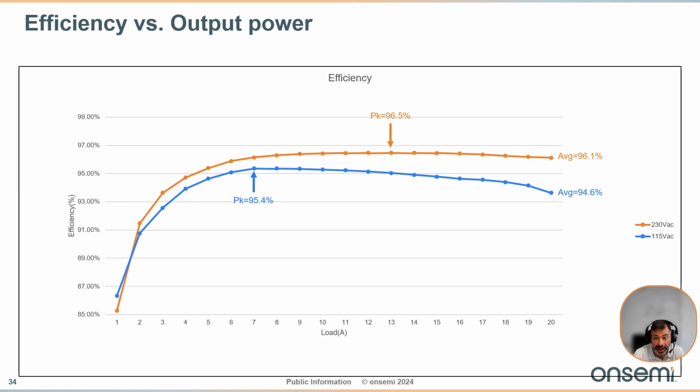The reference design has an average efficiency of 96.1%, when we are talking about 240 volt AC input, or 94.6% when we're talking about 150 volt AC.